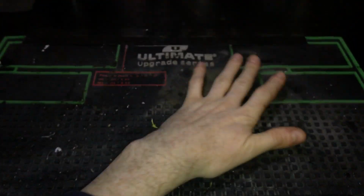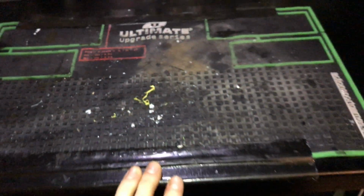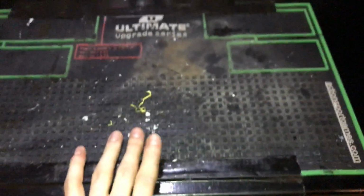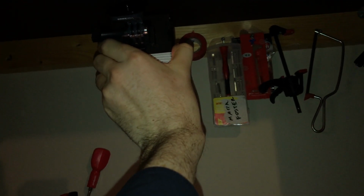And here's my ultimate upgrade parts mat, which, if I remember, I have cleaned once, and will probably never continue to clean because it just keeps on getting dirty. So I'll knock that off.